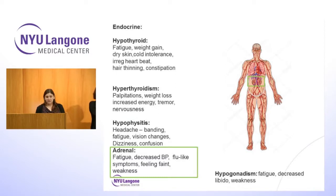And then the adrenals sit right above your kidneys, and they are responsible for helping you maintain your normal body functioning. You're getting up in the morning, getting up and going. Your fight or flight response arises from those adrenals. And so without them, you can have fatigue, your blood pressure can be really low, so it can cause you to be dizzy, faint, pass out, just feel kind of yucky.